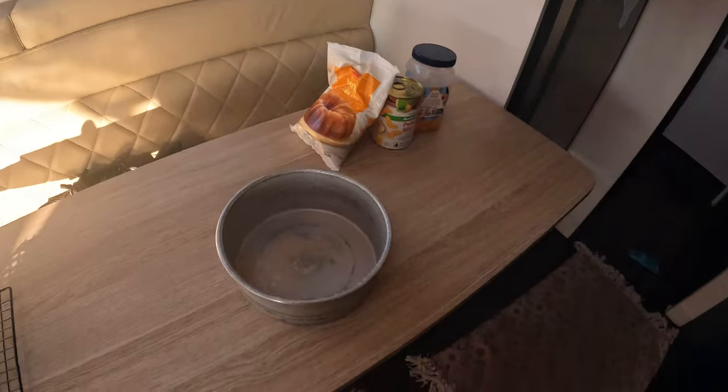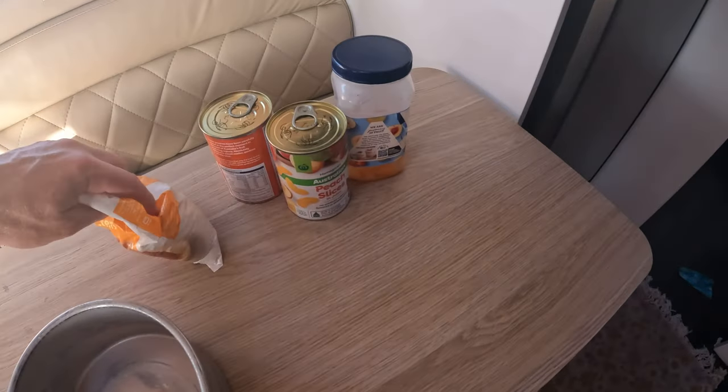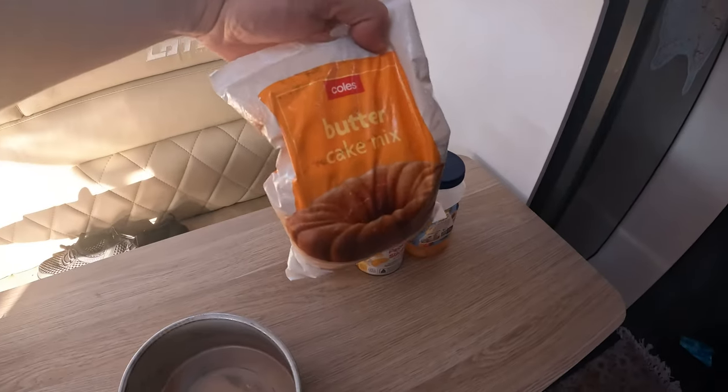So all I'm gonna do is cook it in the cake tin in the camp oven. And then we're just gonna put some peach slices in the bottom. There's a bit of leftover fruit as well. And then we mix this packet mix up, and then we chuck it in the camp oven for about half an hour or so. And it is absolutely delicious. So we'll make it up now and then we'll show you what it looks like before we stick it in.